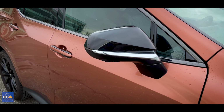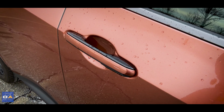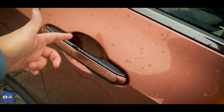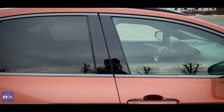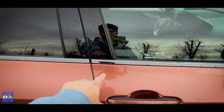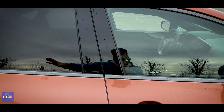You also get gloss black power folding mirrors with LED turn signal indicators. We also get black accents on the door handles, and all 4 door handles also have lights on the inside for illumination at night. Now, the window trim, while the B and C pillars are gloss black, which is nice, you get this smoked gunmetal dark gray finish that goes around the window trim as opposed to bright shiny chrome.